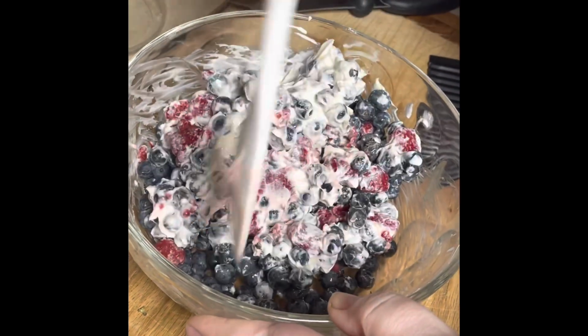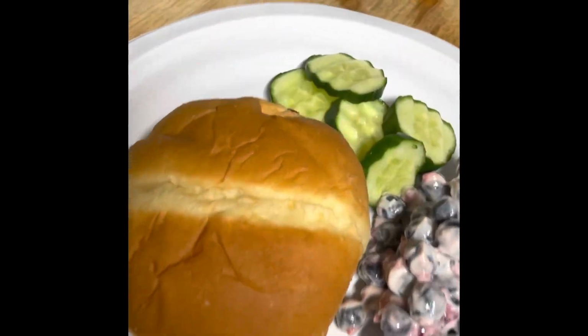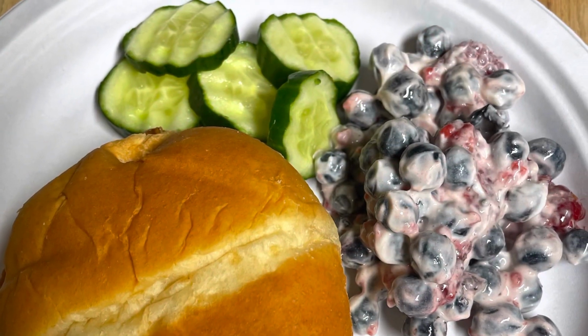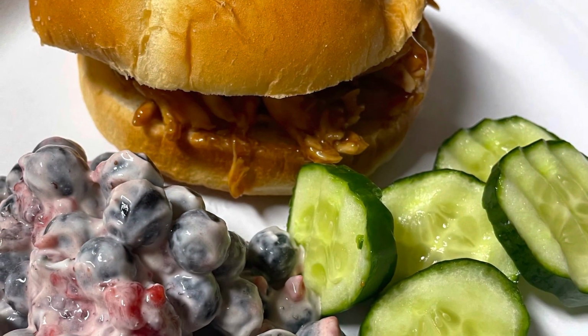But yeah, that's it. Just put it all in the bowl, give it a good stir to make sure it's incorporated, and there you go. Boom, you guys. Such an easy, delicious dinner. My kids loved it. It was a huge hit. And those are brioche buns from Trader Joe's.